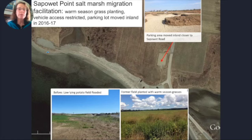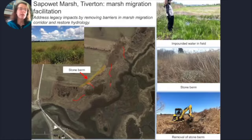Next slide. Across the street from that site is another low-lying field where we actually found an impediment to migration, which is an old stone berm. It wasn't a stone wall, it was just a pile of stones that the farmers over the years dumped along the edge, and invasive species grew on it, and it acted as just enough of an impediment, both holding groundwater along the upland edge and preventing the salt water in.